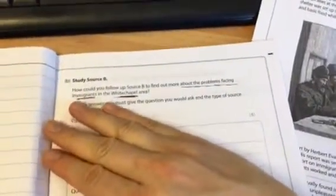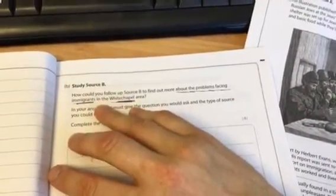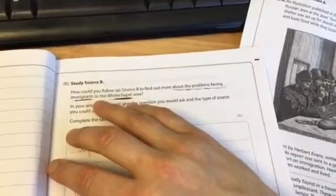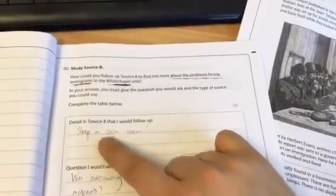So there's that. And for this first part of the video, this is what people forget to focus on. You're being asked, this is the question, forget the rest of it, this is the question. How could you follow up source B to find out more about the problems facing immigrants in the Whitechapel area? And then it gives you some prompts. Well, what would I follow up? Sleep in same room. I would write more than that.